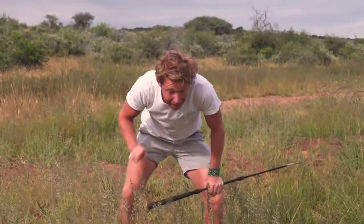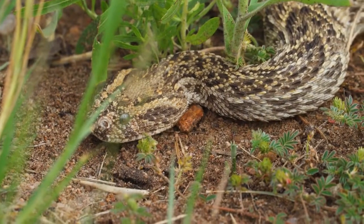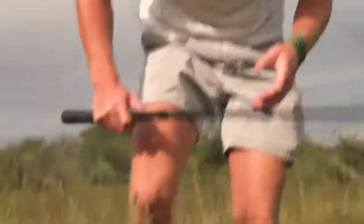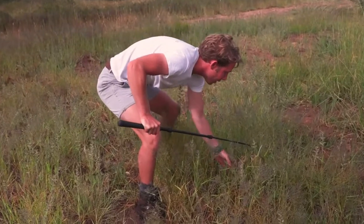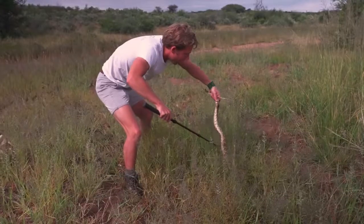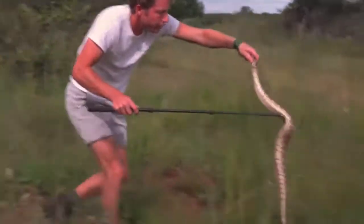I've seen puff adders literally jump up in the air and strike at the same time. It's probably one of the only snakes that can actually strike more than its body length because it has that lunge. So what I'm gonna do is just get him out. Do not be deceived by the speed of this snake because they can actually go very, very fast. Okay, this is just really scary. Okay, I'm going out into the open.